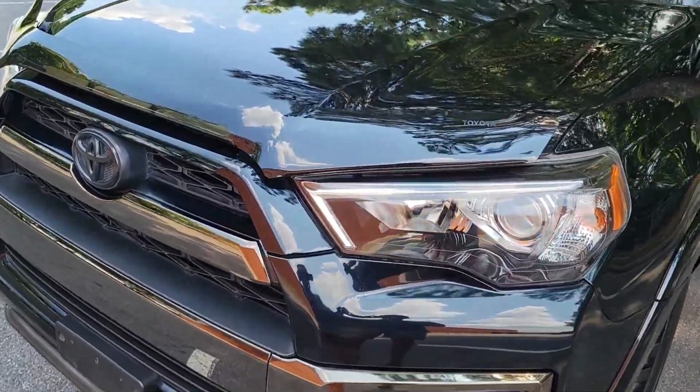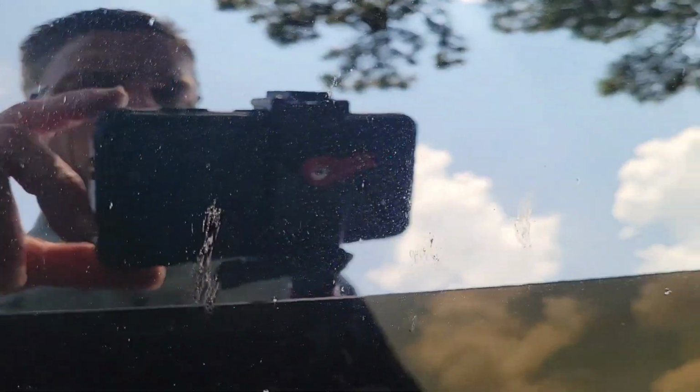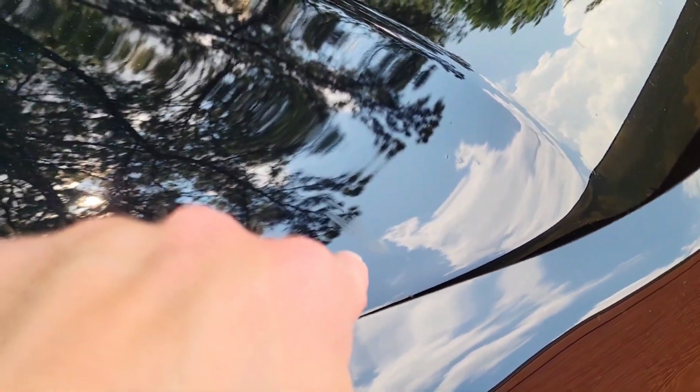Same thing with the hood. The hood does have some chips on it that have happened. So I'll go over these. There's a few right here, a few right there. One right there. One right here. I'm trying to get a good angle of this where you can see it. One right here. And then there's just a few little minor spots that have been touched up around the hood.